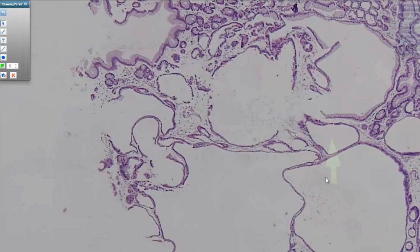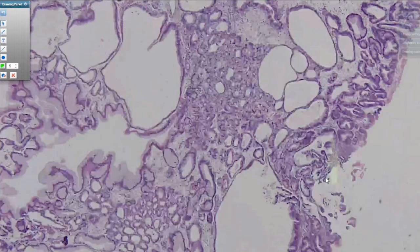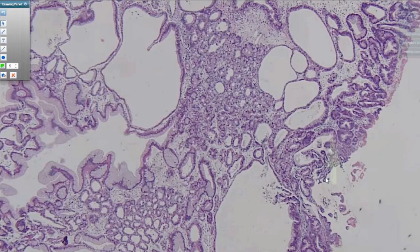This is another polyp case, which came in from another pathologist asking for a second opinion. It's a 56-year-old female. And it was sent in as pyloric gland adenoma with high-grade dysplasia. So quite a similar case, so to say. But let's get down to business right now.